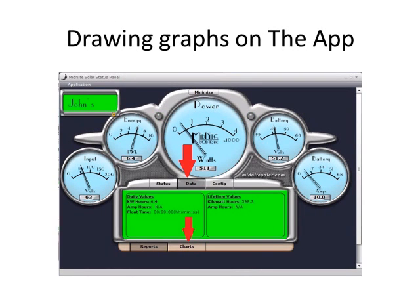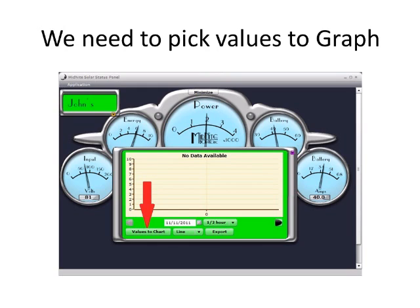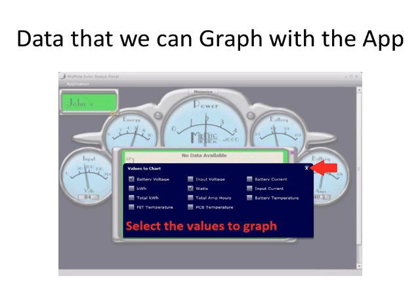To draw graphs on the local app or on My MidNite, we basically have to left-click on the Data tab and left-click on the Charts tab as shown. Now you'll notice there's no data available on the chart, and that's because we haven't selected any values to chart yet. So now we need to left-click on the values to chart. And now we need to left-click a checkbox for each value we would like to chart. In this case, you'll notice we've checked battery voltage and watts, and then we left-click on the X.